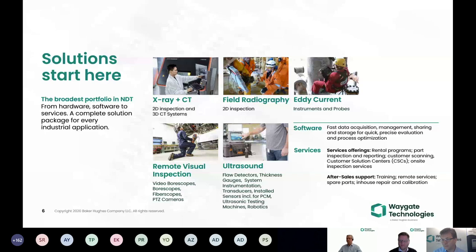Beyond that, we have eddy current portable systems. We have remote visual inspection, which are essentially video borescopes with sophisticated technologies, like also the ability to probe surfaces and measure on them. And last but not the least, we have a wide portfolio of ultrasound equipment, both portable, but also a fully integrated automated inspection ultrasound testing machine. The portfolio is rounded up with software we obviously have to run the equipment, but also to analyze the data. And very, very importantly, we have a global services network which can support our customers both in the field for after sales, like training, remote services, spare parts, repairs.